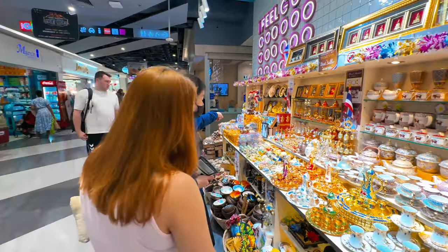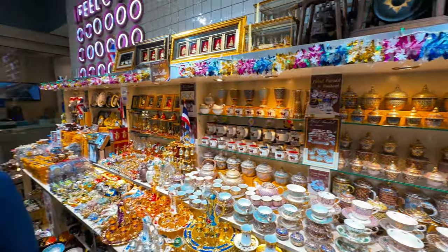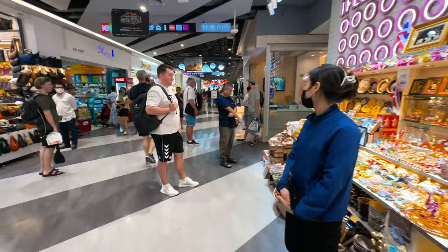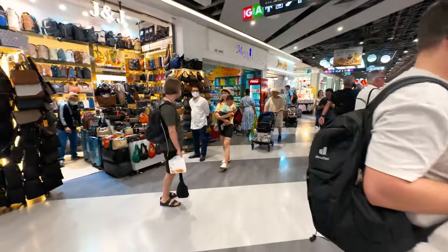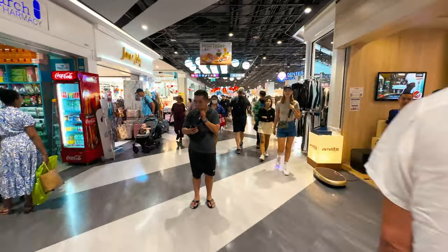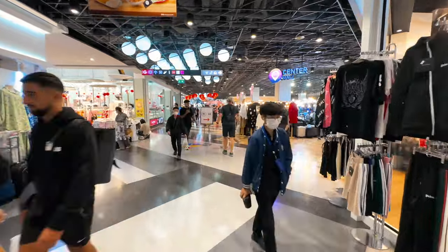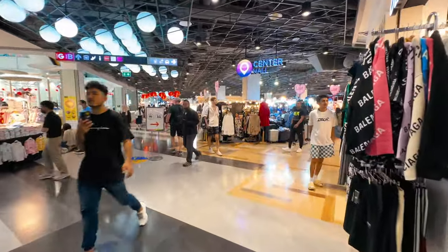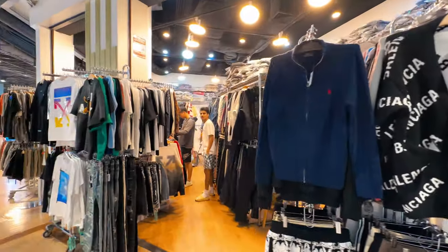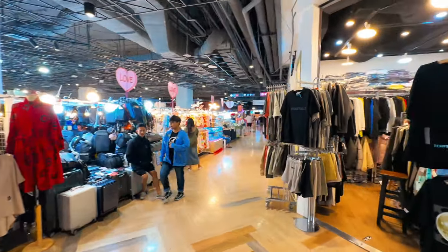I seriously doubt it's hand painted because they all look exactly alike and they put up these signs to try to get you. So here we go, she's trying to drop the price for Irina. Hello. So the cheapest price she gave me was 2000 baht for the cup set. And she probably was going to go lower. Oh yeah, they definitely go lower. As you're walking away, they drop the price. Here's some Balenciaga. Of course, not the real Balenciaga, but they have it all.